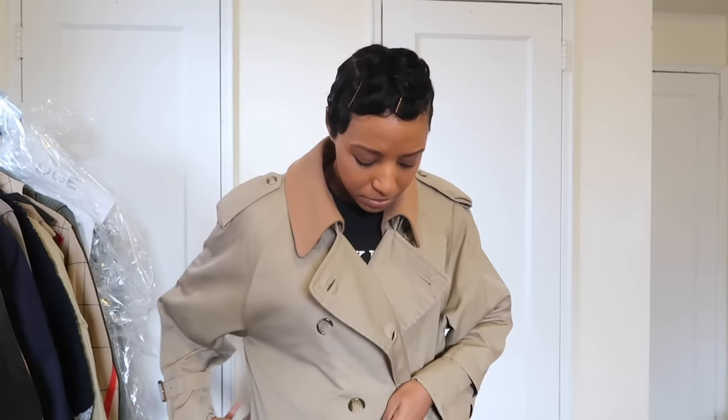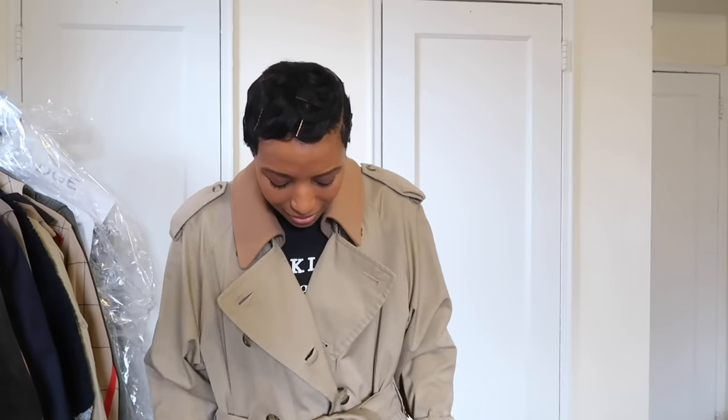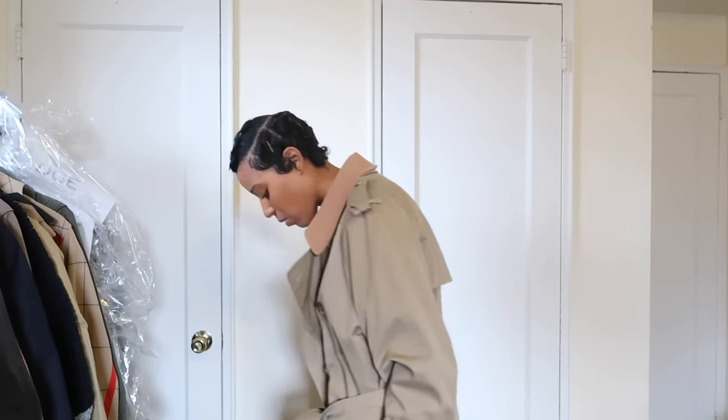It was originally $400, but then they had a sale. I don't even want to button it too tight and get a wrinkle, but then they had a sale. So this is a huge size, but again, it's a nice oversized coat.